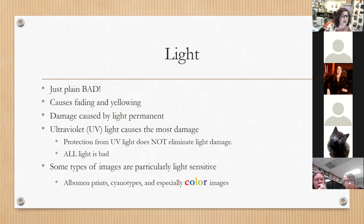Protection from UV light, such as using a UV filter, does not eliminate all the damage. All light on the light spectrum is bad. Some types of images are particularly light sensitive, like albumen prints, cyanotypes, and color images.